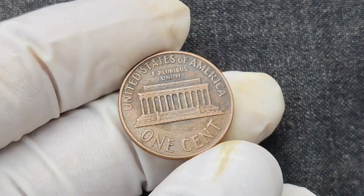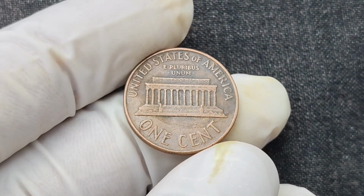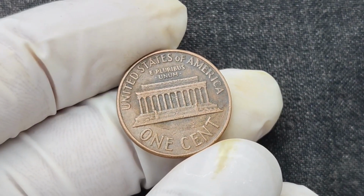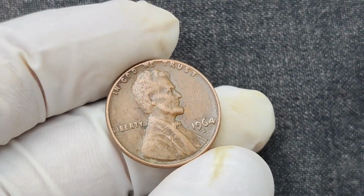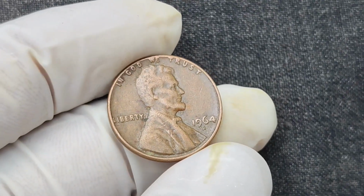It could be worth a fortune. Keep your eyes peeled for that double die error. Check your spare change, your old coin collections, or even your grandmother's coin jar. You never know when a small coin can turn into a giant payday.